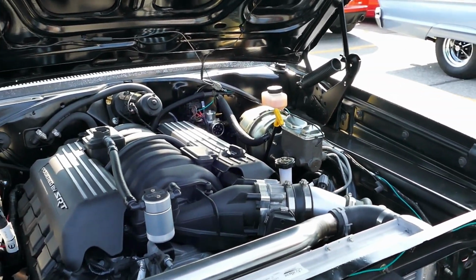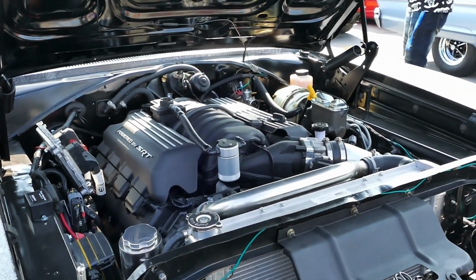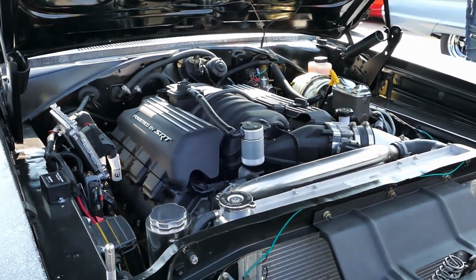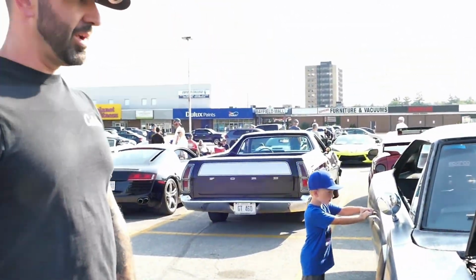Have you taken this to the track at all? No, it's not quite there yet. So I'm going to sort out some rear end stuff with it. Oh yeah, I bet.